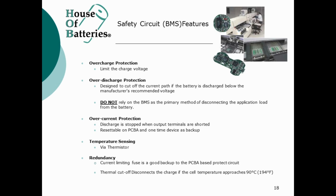And then temperature sensing is a good feature to have on lithium-ion batteries as well, so that you can monitor the battery pack for an unusual or unsafe rapid rise in temperature, either caused by the charger not terminating properly or some other event. Redundancy is also a good idea, perhaps adding passive fuses or temperature cutoff devices in addition to the safety circuit adds another layer of safety to the battery pack.